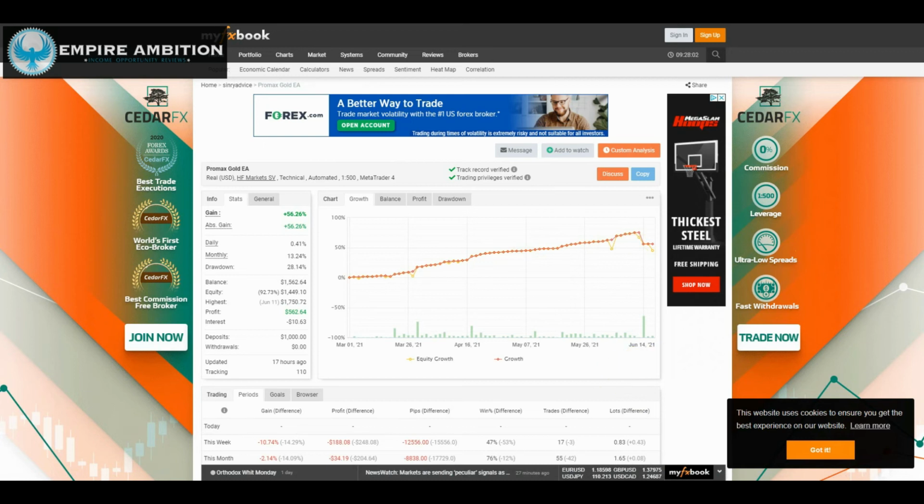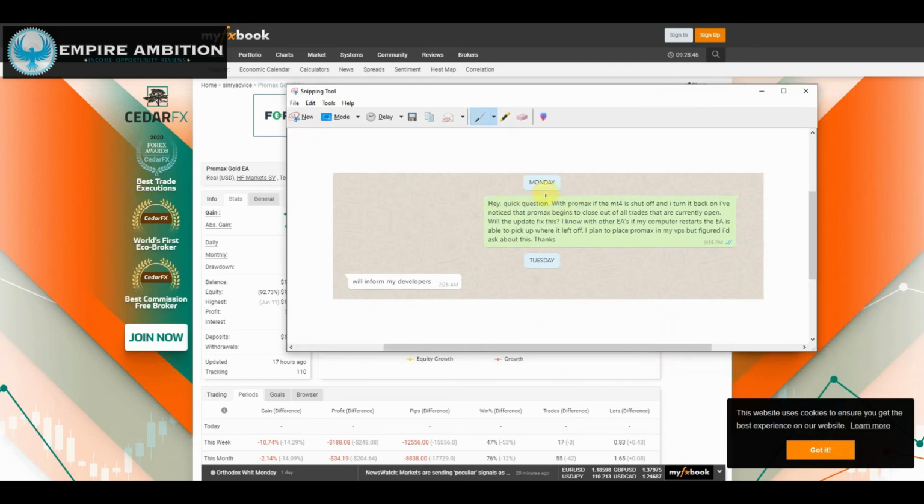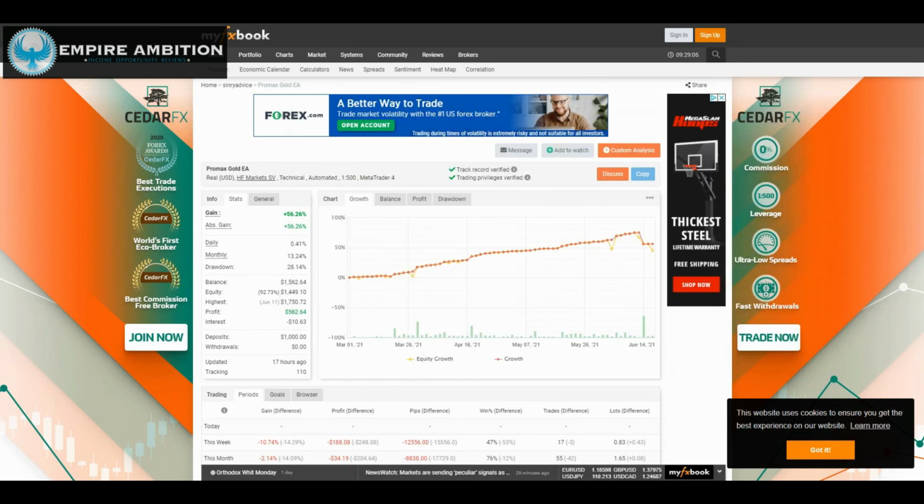Give me 1 second. All right, so as you can see here: hey, quick question. With Promax, if the MT4 is shut off and I turn it back on, I've noticed that Promax begins to close out all the trades that are currently open. Will the update fix this? I know with other EAs, if my computer restarts, the EA is able to pick up where it left off. Plan to place Promax in my VPS, but figured I'd ask about this. Thanks. Will inform my developer. So hopefully with this latest update that's coming out, that issue will be resolved.